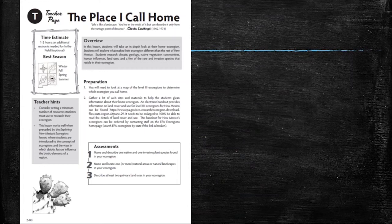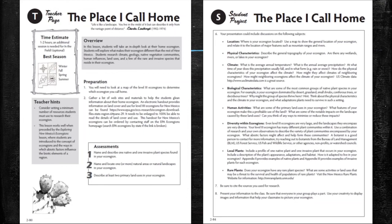The other thing to notice is that these students all have journals, and they're writing down what they're finding, putting graphs in their journals. It's a true field journal at that point.